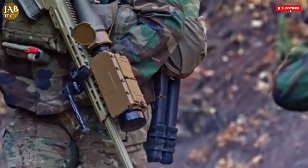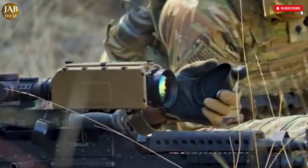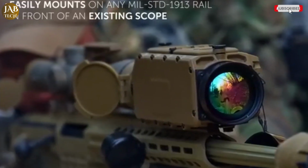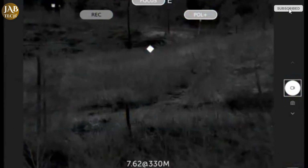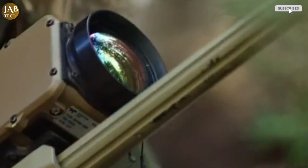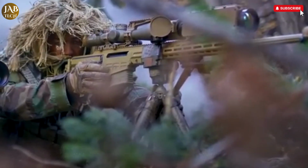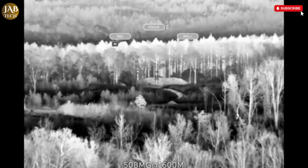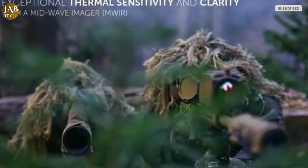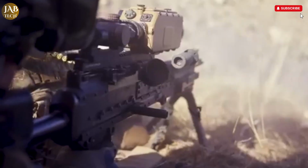Enhanced by FLIR Ignite software, it allows for intuitive image management and effortless data sharing, optimizing battlefield communication and coordination. The HISS HD isn't just another scope, it redefines thermal vision, setting a new benchmark for precision shooting in modern warfare, especially where low visibility and extreme distances would normally hinder engagement capabilities.